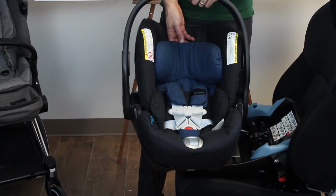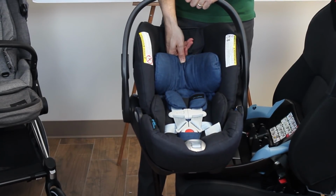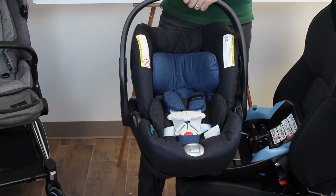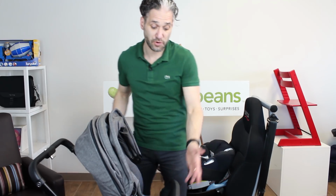Last thing is that similar to the Mesa that I showed you earlier, this has a non-rethread harness as well. There's a little loop behind the headrest that you can move the headrest up and down so that you can move those straps really easily. But like I told you, the cool trick that this car seat can do is that it reclines on a stroller. I have a Cybex Premium right here.